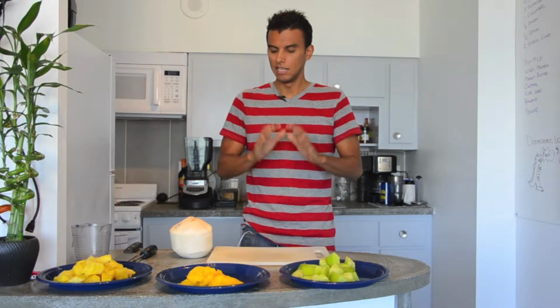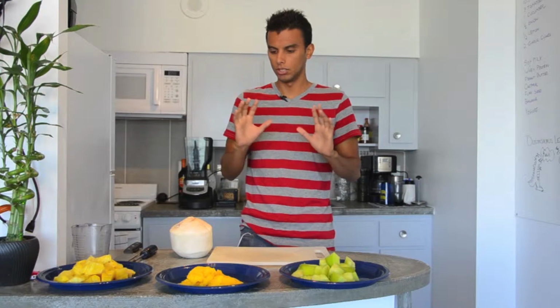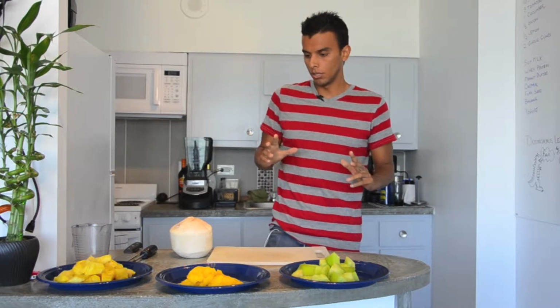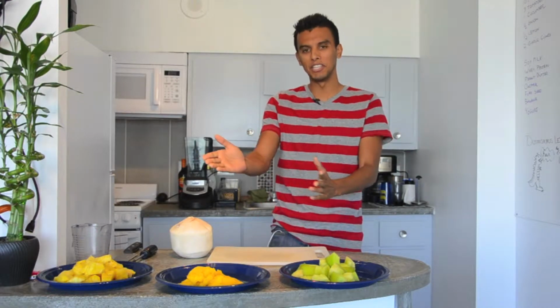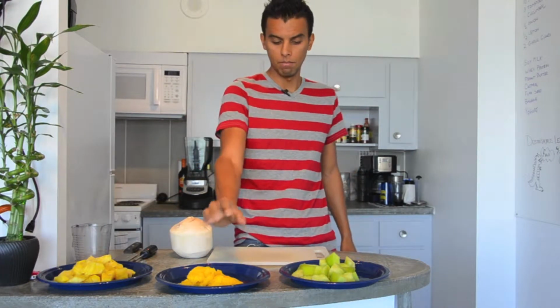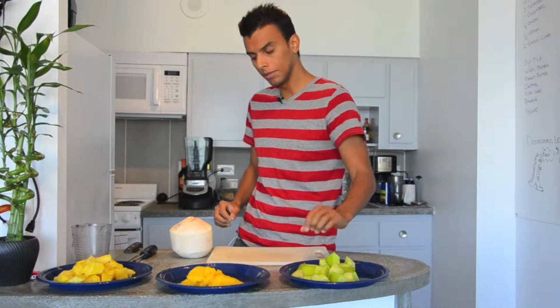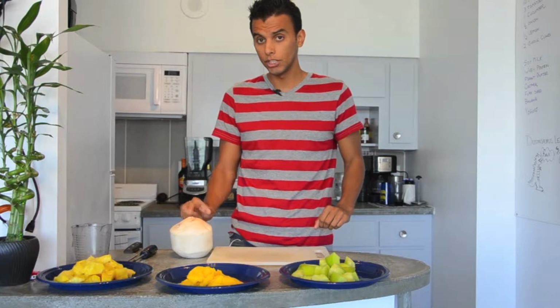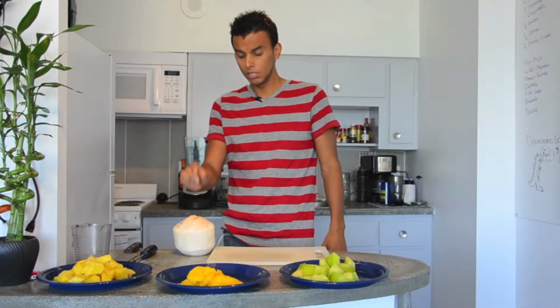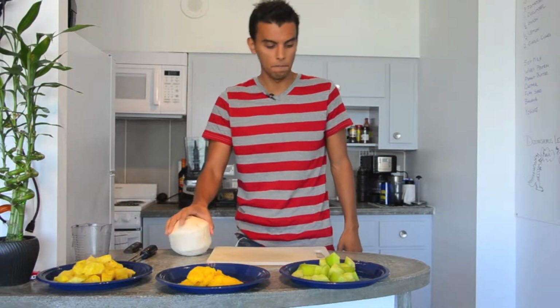a tropical smoothie, okay? It's going to be all raw, just all fresh fruit, and it's going to be the bomb. So, first thing we're going to do is take a look at our lovely ingredients. We have pineapple, some mango, honeydew melon, and a fresh, young Thai coconut, which I'm going to show you how to open in just a second here.